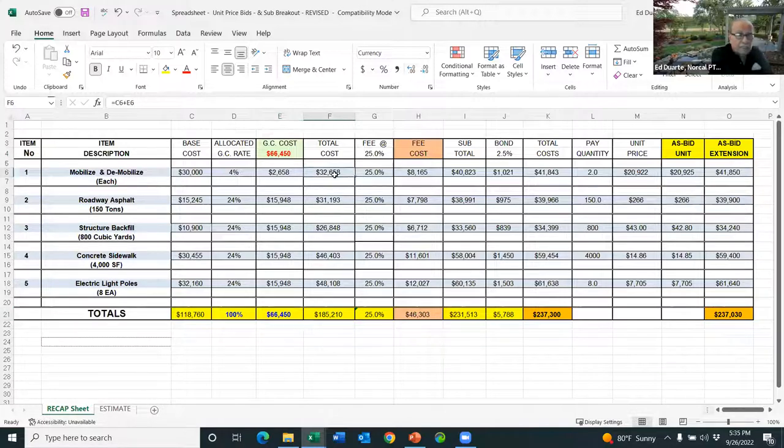conditions. Then I do a subtotal. Now I put, how much do I want to make on the job? I pick 25%, just for sake of argument. So I take 25% times each one of these, and I get this: 8,000, 7,000, 6,000, 11,000, 12,000. So my total markup is $46,000 so far. And subtotal again.